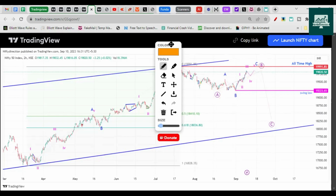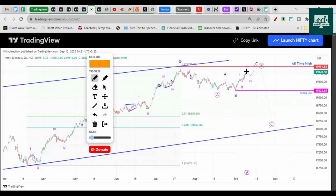So in the next 1 or 2 sessions, if Nifty stays flat, right, consolidates, then makes one smaller high near 19,900 and then starts to drop, only then can we consider this wave count.